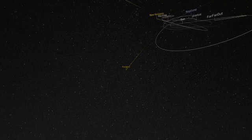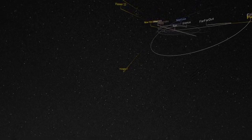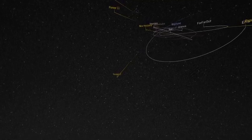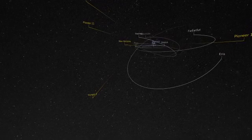Let's fast forward to now. Voyager 2 is still out there, as is Voyager 1, also launched in 1977. 3 other space missions are at the outskirts of the solar system: Pioneer 10, launched in 1972, Pioneer 11, launched in 1973, and New Horizons in 2006.